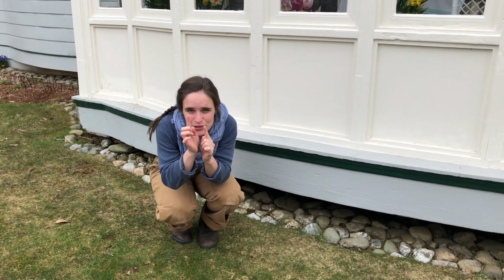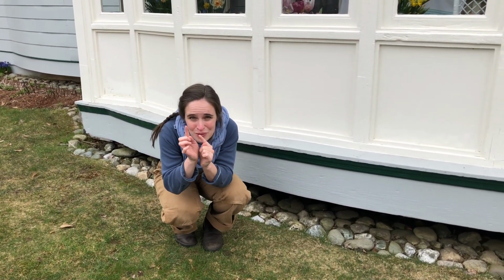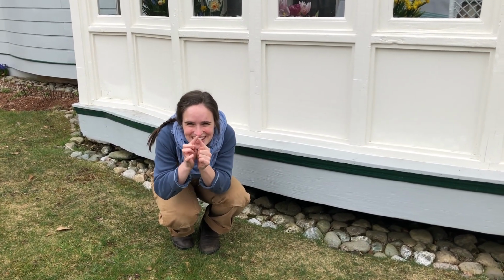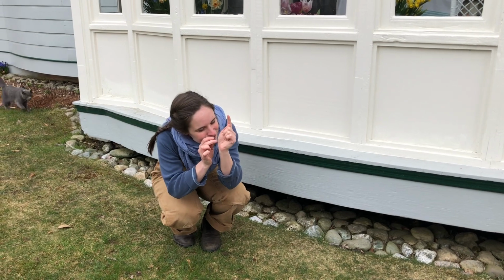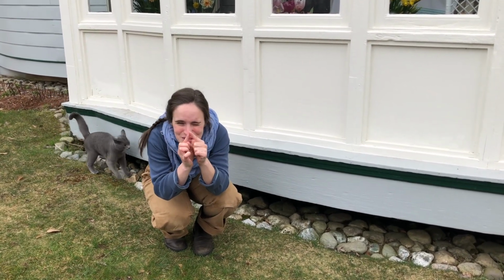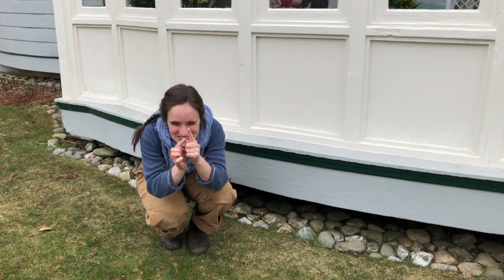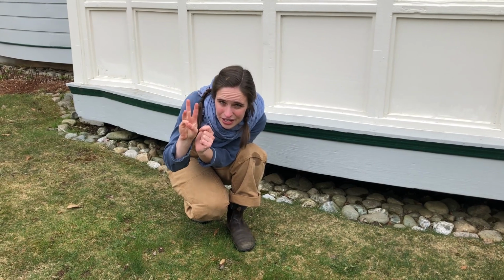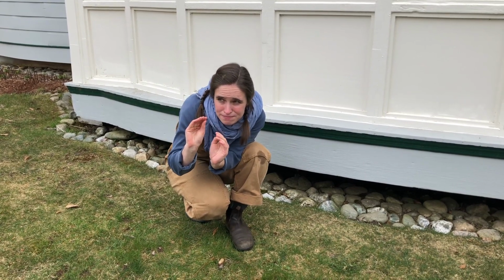Zoom, zoom, zoom, we're going to the moon. Zoom, zoom, zoom, we're going to the moon. If you want to take a trip, climb aboard my rocket ship. Zoom, zoom, zoom, we're going to the moon. In 5, 4, 3, 2, 1, blast off!